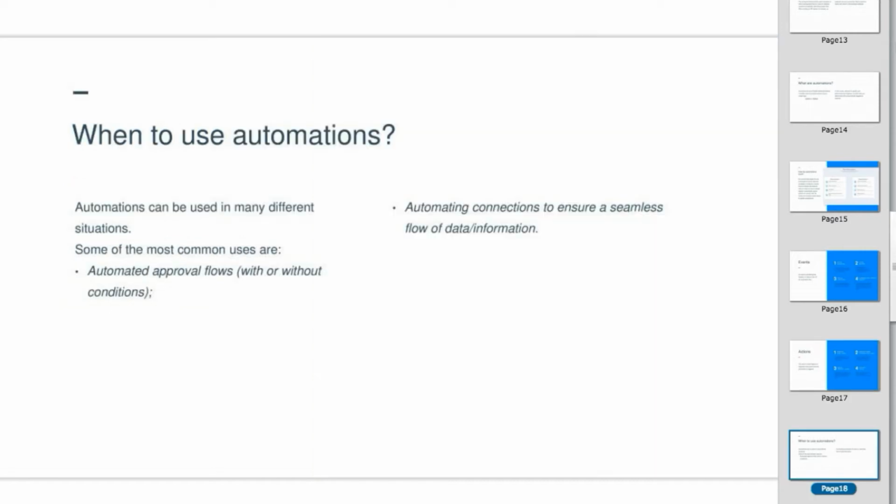When should you use automations? Automations can be used in many different situations. Remember when I told you guys about activity handoff using connections? You can use automations to automate the connection so that the information is transmitted seamlessly among the processes and you don't have to create cards manually. You can also use automations and connections to create automated approval flows.